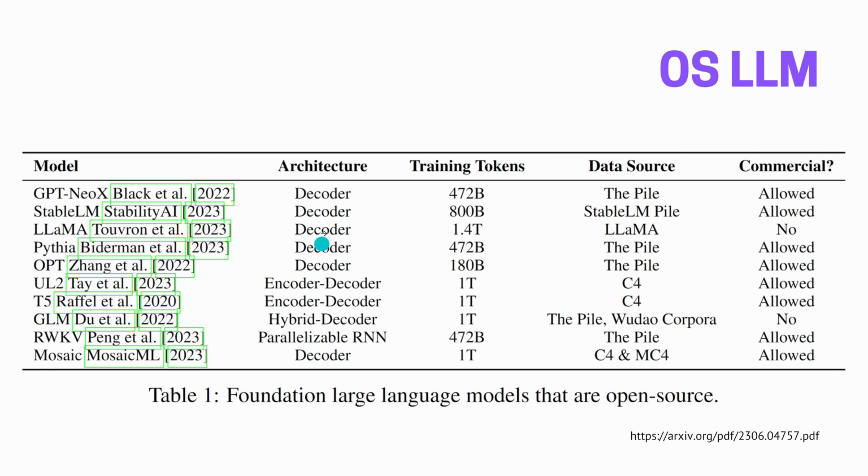You see here the architecture. Either it's a decoder or an encoder-decoder with the T5 structure. The training tokens: you see here we have a group of 1 trillion trained tokens. Then we have about 800 billion, 400 billion, and it goes down. You have the data source on which dataset it has been trained. Either it was the Pile, it was C4, a combination of different data piles.